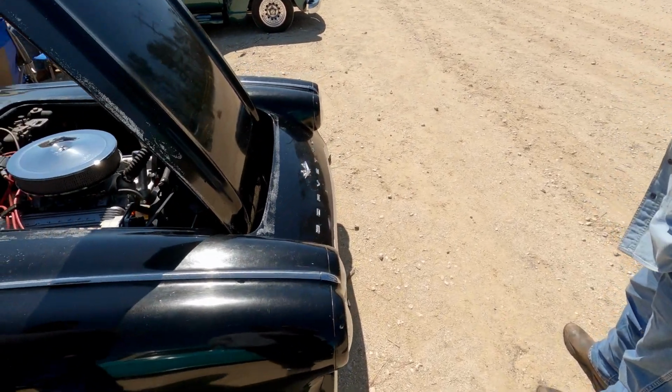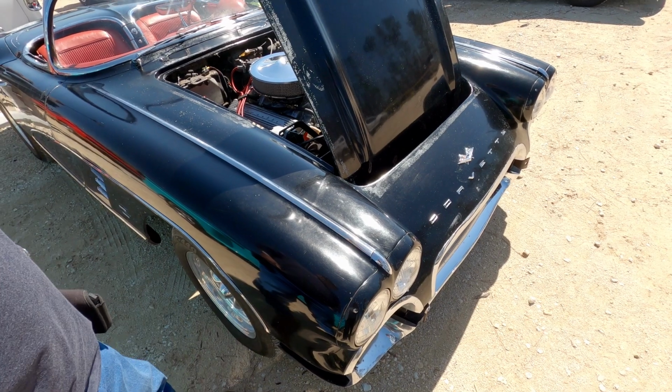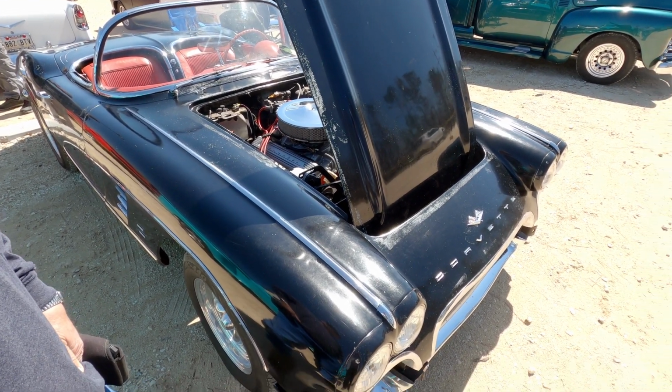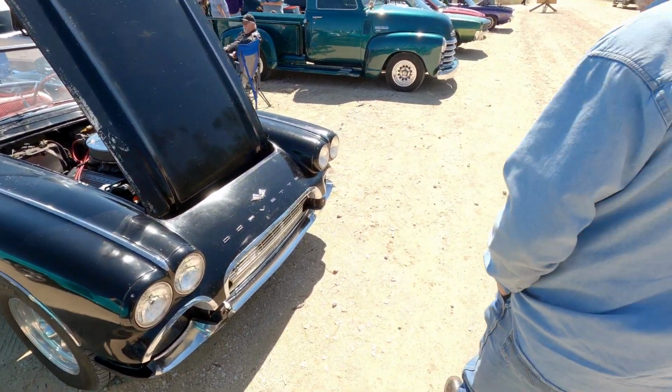No, you ain't supposed to touch the show cars. That's how it looks. It had tape on it. It wasn't taped up. That's what it looks like. It looks like that hood was taped down at one time. Duct tape. Huh? Duct tape.